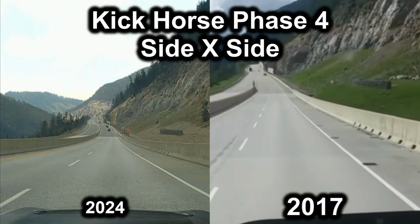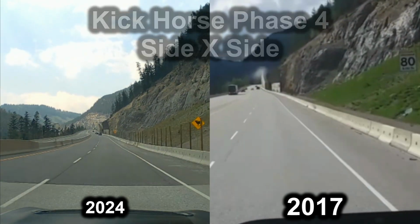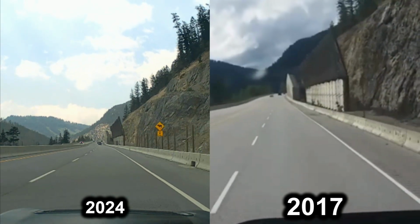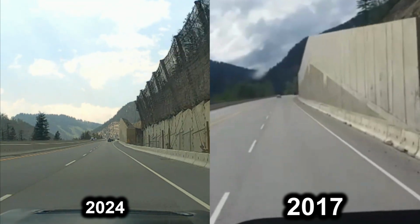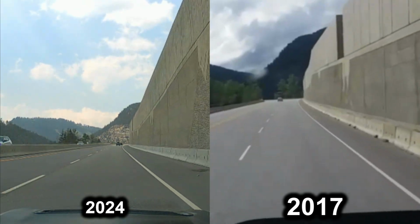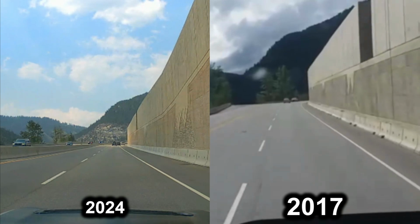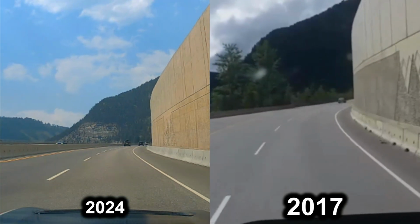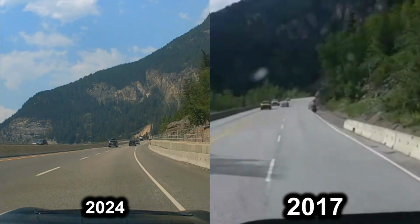100 kilometers an hour going up this hill. Wow. This is new. At least it's new for me. I mean, I think pretty well the last video that I put out was the last time I drove this highway. So, it looks like it's completely 100% open with no slowdowns, 100 kilometers an hour.